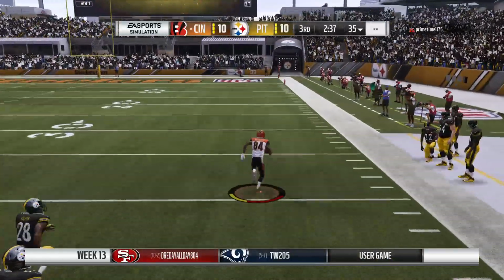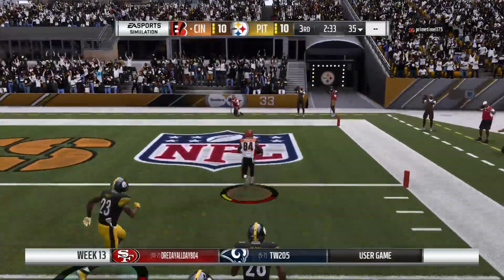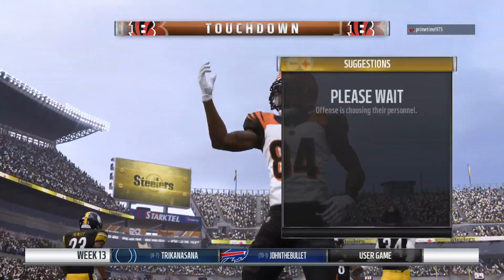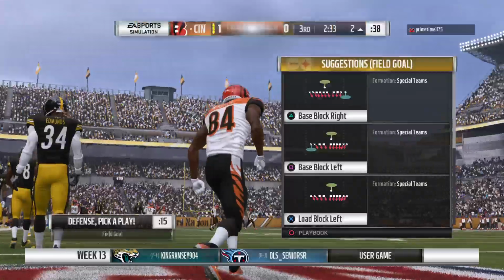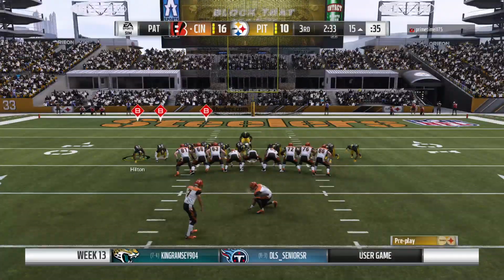And he's got daylight. It's a foot race. Past the 20, 10, and all the way in for a Cincinnati score. In for the score. And the Bengals have broken our tie as they take the lead.